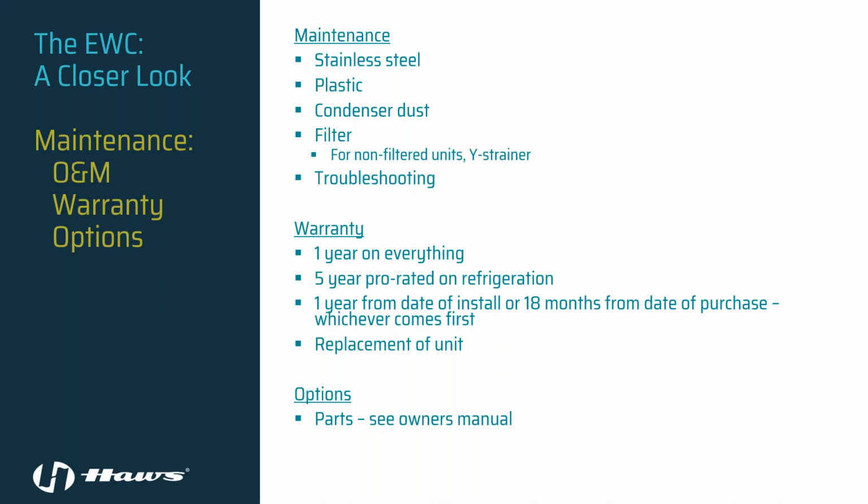Filtration is nice and easy, as we showed you, simply a quarter turn in and a quarter turn out. For any non-filtered units, there is a built-in wide strainer to capture any sediment. That's easily accessible to rinse underwater and put back in if there is any hard water or buildup.